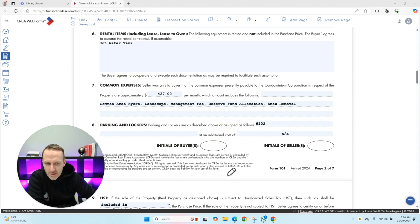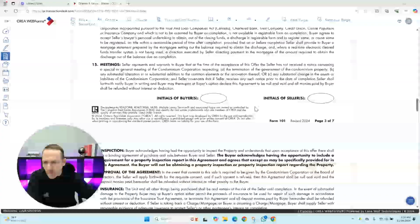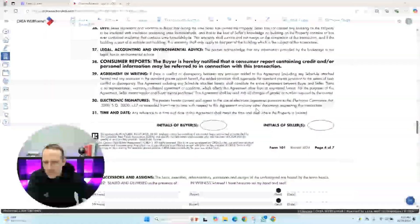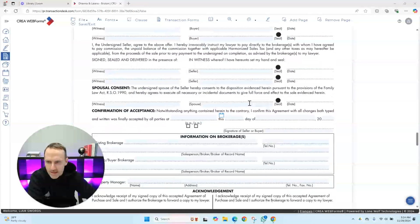cost. So the first 2 pages, so I just went through page 1 and page 2, has a lot of specifics about the property. Closing date, price, inclusions, exclusions, what the condominium fee is going to be. Now I'm going to fast forward to the last where we talk about the actual conditions. All of these other terms are standard terms put out by OREA, Ontario Real Estate Association. I don't encourage you to remove any of them.